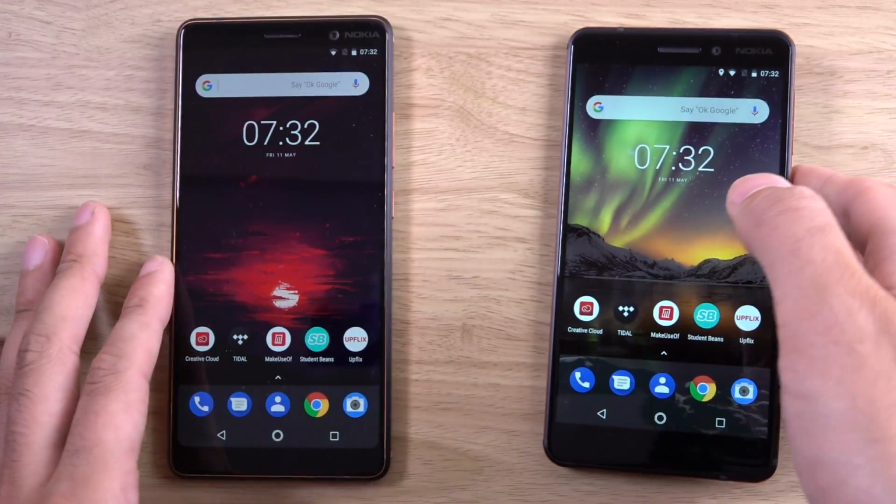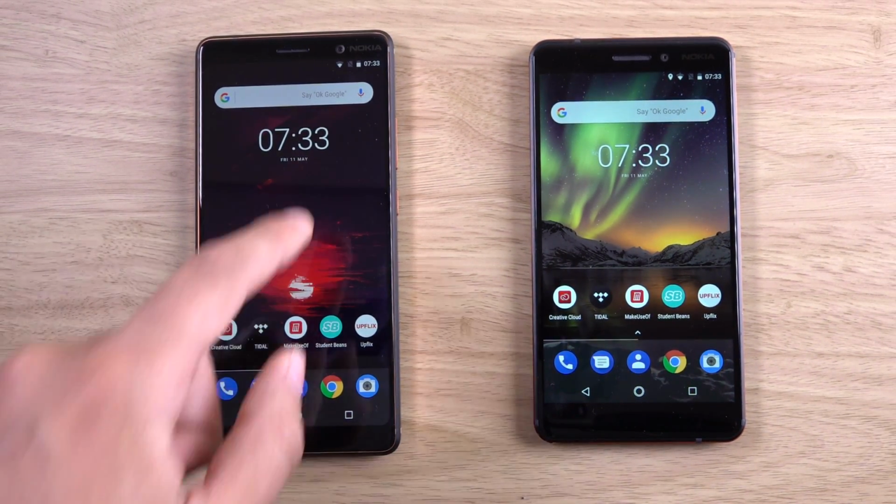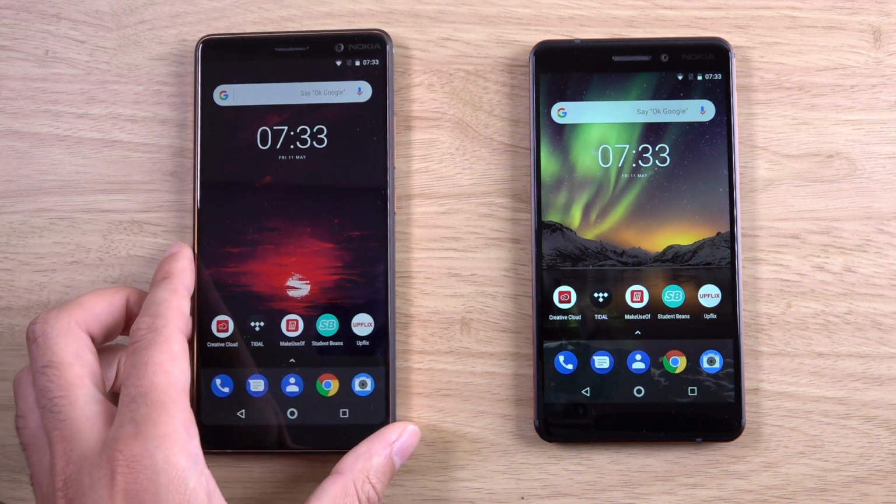There's definitely some pros and cons to consider. In terms of your day-to-day performance, you might get a little bit better on the 7 Plus, as well as the camera obviously. But in terms of the screen brightness as well as the actual build quality, I'd give it to the 6 2018. But they're both great choices anyway. I think you can see Nokia might be the saviour of Android, when we're faced with notches, etc.